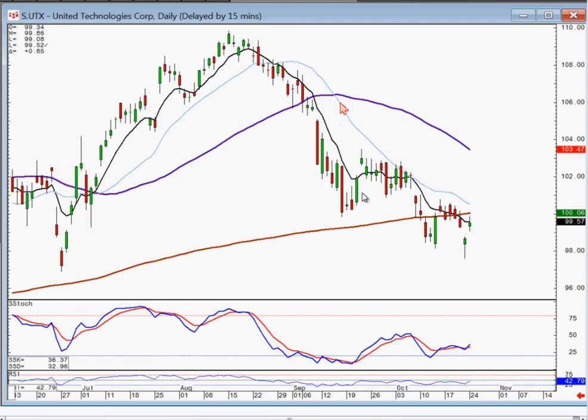United Technologies, nothing here to get excited about. Still have to break this downtrending channel. You did have a morning star or an abandoned baby down here, so I wouldn't buy it until it got up through the T-line and the 200. And once again, even if it does move all the way up here, you're looking at about a 3% move. Not anything I'd get real excited about.